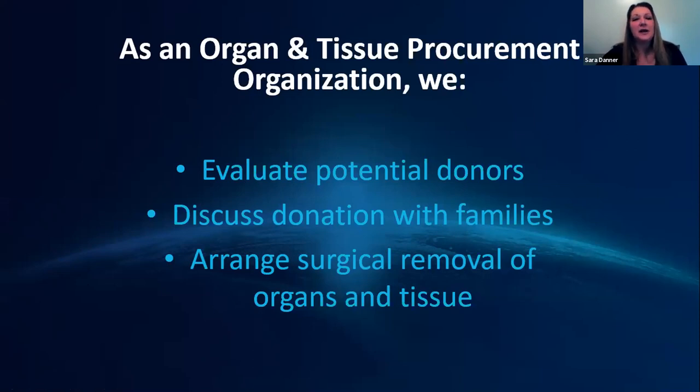And in just a second, I'm going to show you what that means as far as geography goes. But just to give you an overview of what our responsibilities look like at an OPO, you can see the 3 big ones here. So we evaluate potential donors. We get phone calls from our hospitals, from our medical examiners, letting us know that there has been a death to be reported. And that is what allows us to start the process looking into donation. So it's always just nice to clarify that we are not part of that patient's care while they are still alive. We want to keep that completely separate.